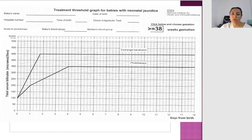Your guideline may look different, but indications are absolutely the same everywhere. Also, an example of a chart for a full-term baby. Every day we measure the bilirubin concentration. When our measurement crosses the line of phototherapy, we start phototherapy. If it crosses the line of exchange transfusion, we need to start exchange transfusion.